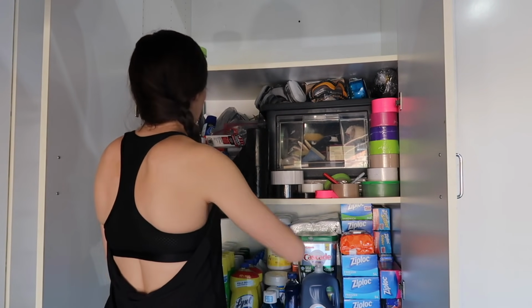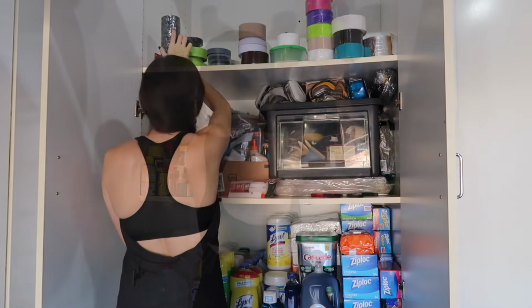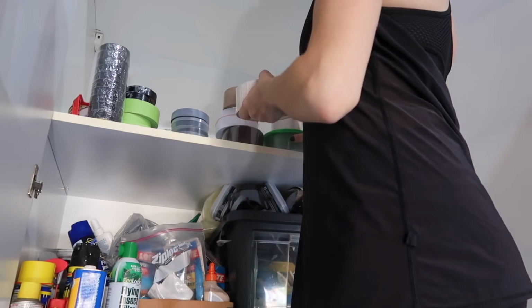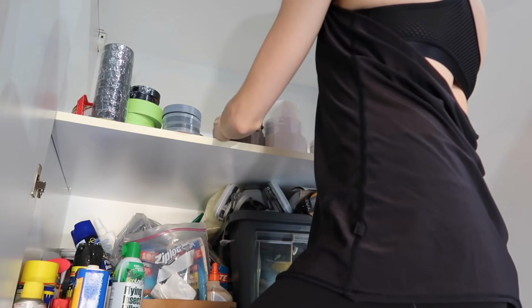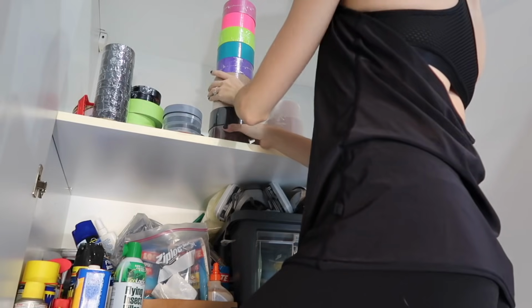He had tons of different tapes, so when you're going through a space like this that's super overwhelming, it really helps to categorize things first. So I quickly identified the fact that he had all of these different types of tape, so I latched onto that and decided to go for organizing those first.